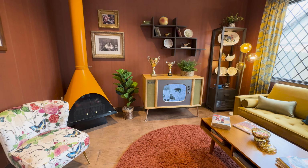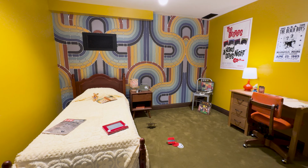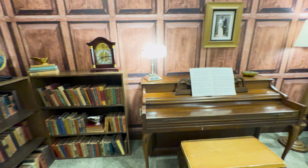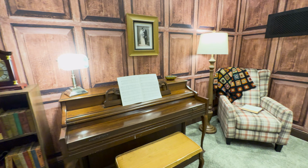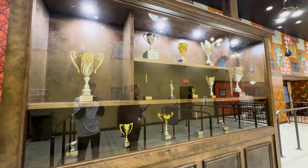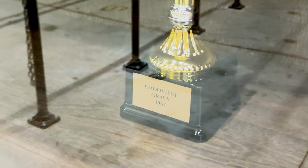The first room you enter is the living room, rich in detail including old theme park footage playing on the TV. The hallway is lined with family portraits leading to a bathroom, a teenager's room with Beatles music playing and an amazing globe spinning overhead, and another living area with a piano and a library. The attic above is meticulously detailed and even features a trophy hall that humorously celebrates trophies like their grooviest gravy.